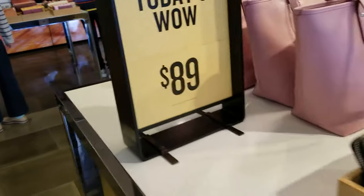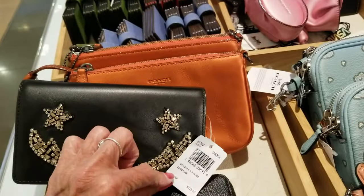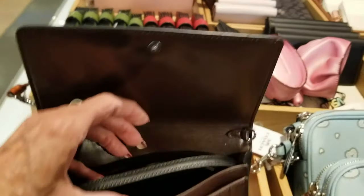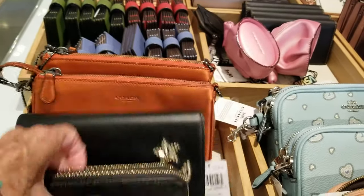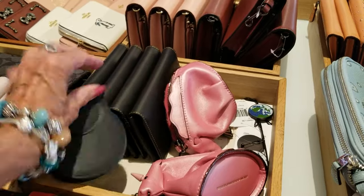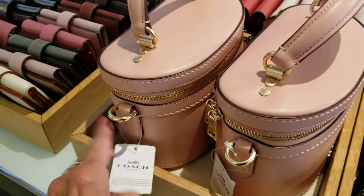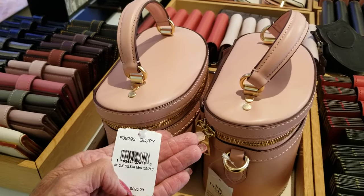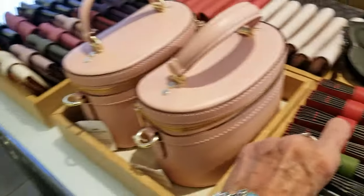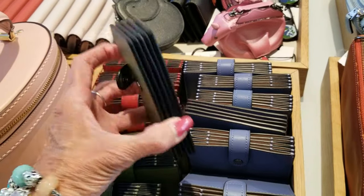$59. Let's go take another peek at what the store has. What's come from the retail store. Let's look at a few more of these things before I end. Okay, $225 with 60% off and limited quantities, and they are from the retail store. That's got a little crossbody strap. Like this right here. So this is six times three is 180. 180 from three would be 120 plus tax. Yeah, tax. Let's see if we can find a little price on these little accordions. No, but they're kind of interesting for cards.